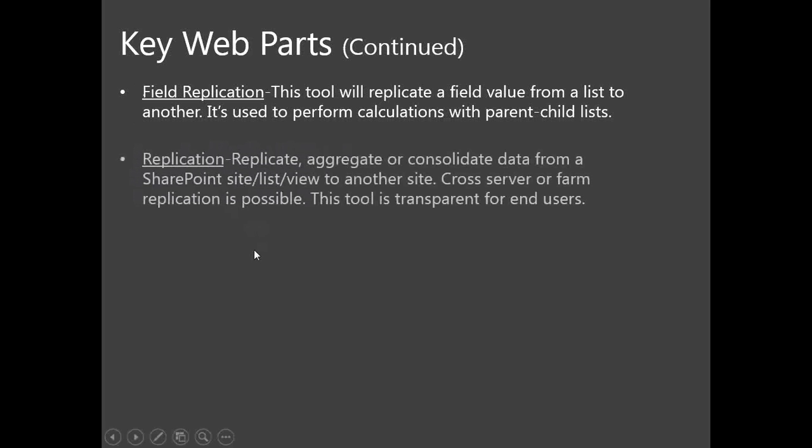Moving right along, we have a great tool called Field Replication. And this tool will replicate a field value from a list to another. It's used to perform also calculations with parent-child lists. So oftentimes, based on data in one list, you want to do a calculation in another list and replicate the data from one list to another. And the Field Replication tool is an amazing, easy tool to use.